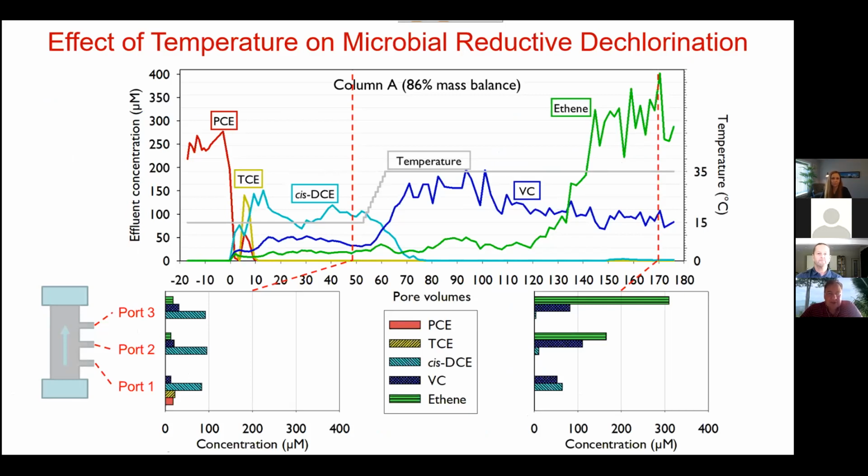And this is a really complicated slide, but it's just trying to illustrate what we're looking at. On the left-hand side, we ran a column study at low temperature and we were feeding it PCE. We were able to get the PCE, of course, to degrade very quickly as soon as we started the experiment. And these were columns that were inoculated, so they were good to go. We'd get cis-DCE and we didn't get a lot of transformation to ethene. But you'll see at about 50 pore volumes, we switched over to 35 degrees C and the activity increased dramatically. So within the given residence time, we saw vinyl chloride. And then at the end of the experiment, you can see we're producing almost complete ethene from PCE.